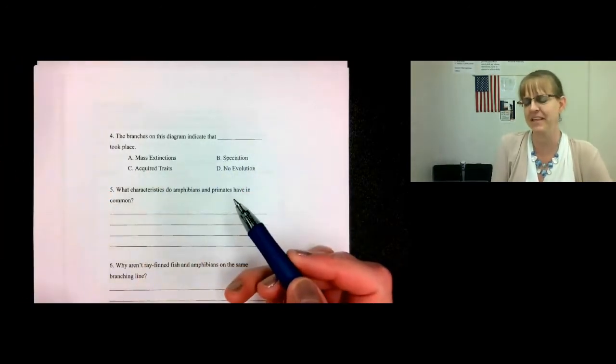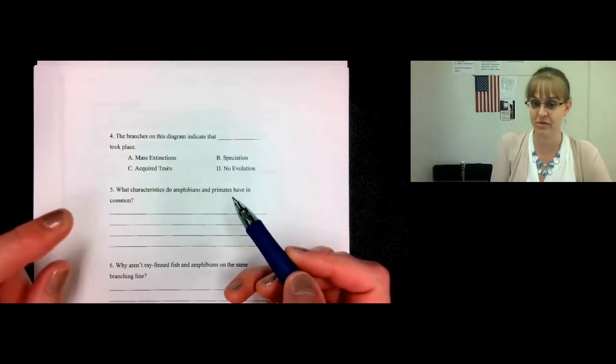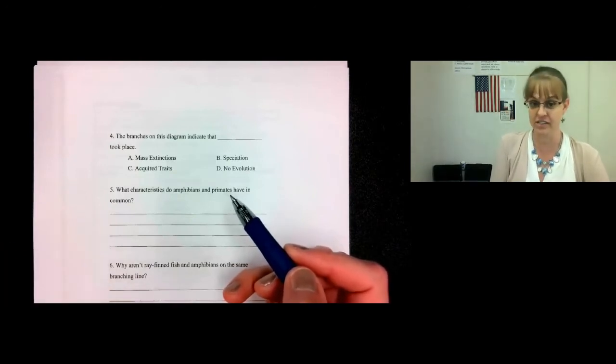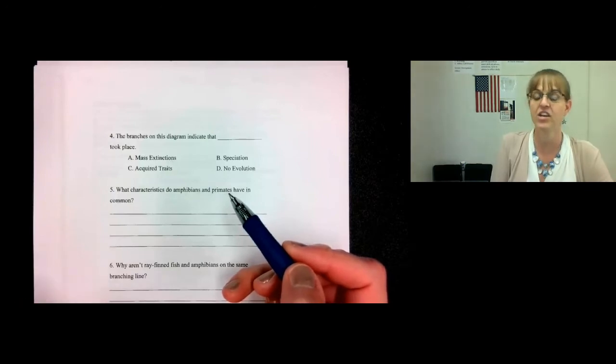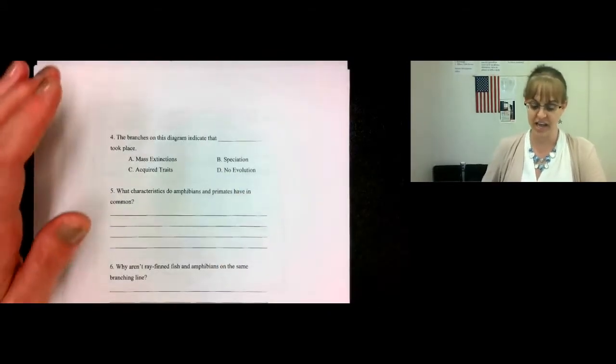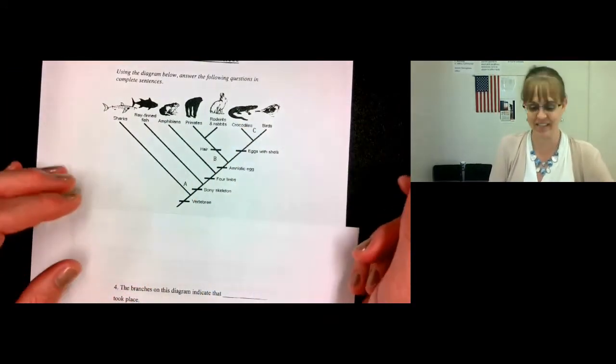Acquired traits, now this sounds good, but acquired traits are acquired during their lifetime, after they're born. For example, strong muscles are an acquired trait, and just because you lift weights doesn't mean your kid gets the muscles. You can't pass that down because you acquired that during your lifetime, not from your genes. So I believe this is showing that speciation occurs. A new species with new characteristics, that makes sense.